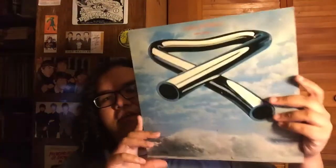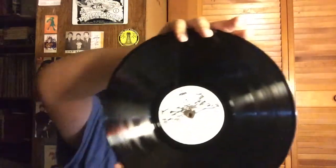UK original pressing of Tubular Bells by Mike Oldfield. I don't know what it is about these UK pressings. They smell really good, though. It's a really weird thing to point out, I know, but I just love the smell of UK pressings. It's so weird. Hopefully I'm not the only one that's noticed that. White Vertigo, original UK. This was like $8 also.